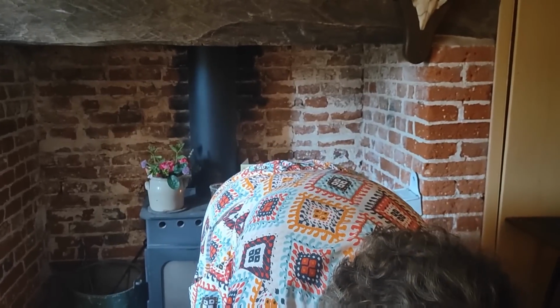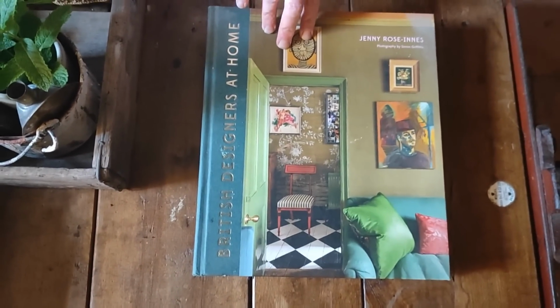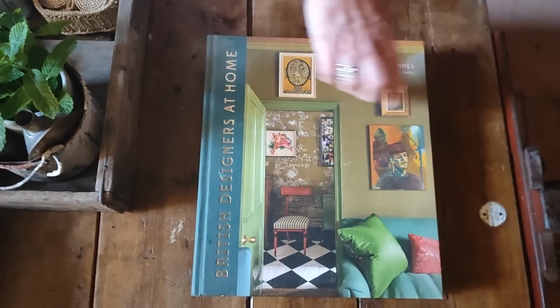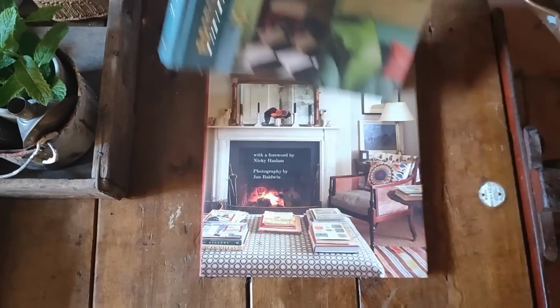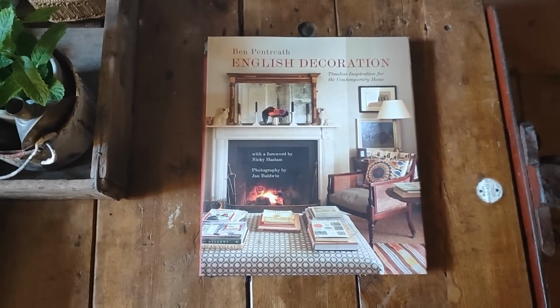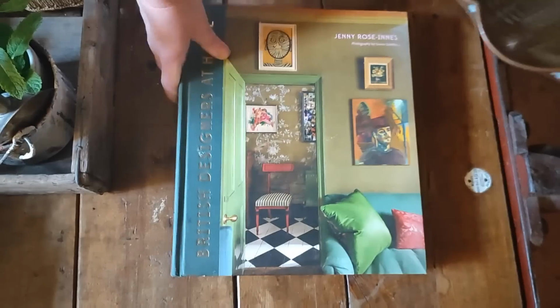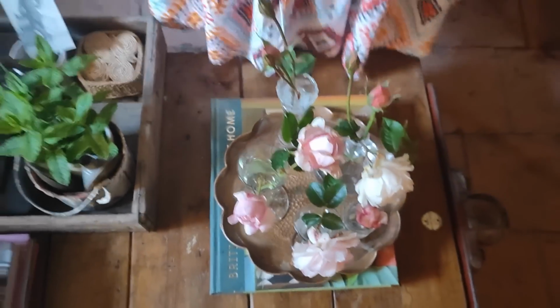It's a good job Rowan is behind the camera. She's just reminded me that there are 2 more books which I haven't mentioned. Again, one of my favourites, British Designers at Home by Jenny Rose Innes. Absolutely stunning to see how designers decorate their own houses. And then this one, English Decoration by Ben Pentreath. I think I've now mentioned all my coffee table books, and hopefully Rowan will be happy now.